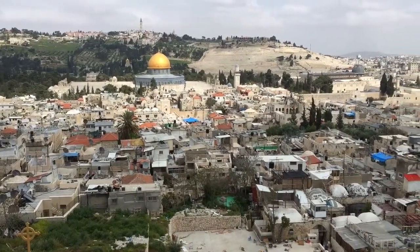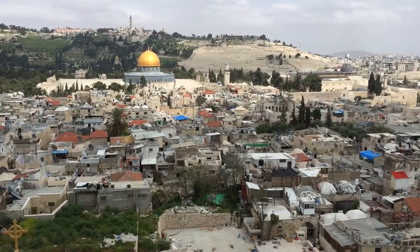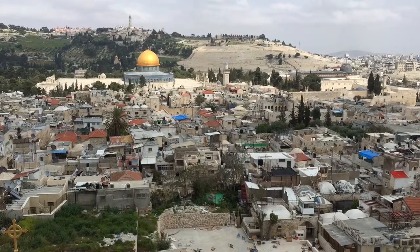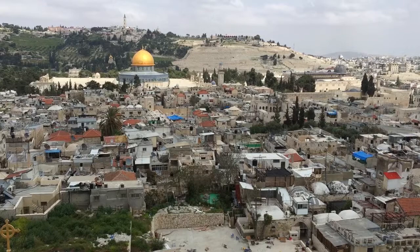The large gray area that you see is a huge old Jewish cemetery that dates back thousands of years, where the Jews buried there are awaiting a resurrection when the Messiah comes. Very interesting. Well, this is Jerusalem.